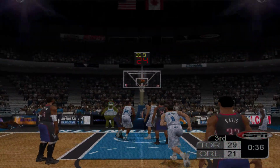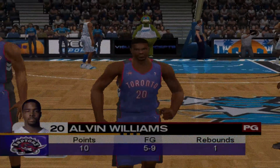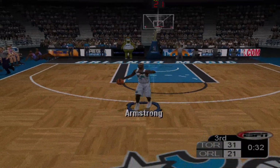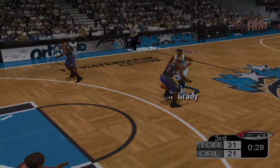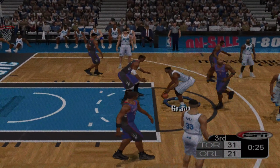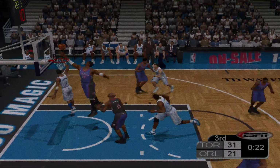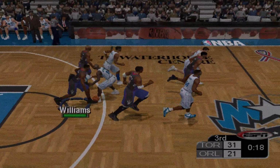Seven on the shot clock. That last lay-in was good by Williams. The Raptors have stretched their lead to double digits, and that's a pretty big hill to climb. 35 seconds here in the third quarter. Passes it. Screen coming. Grant passes. Deflected. No, that's not what we practiced.